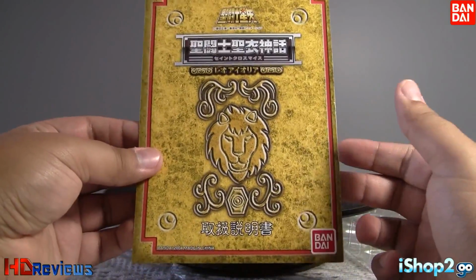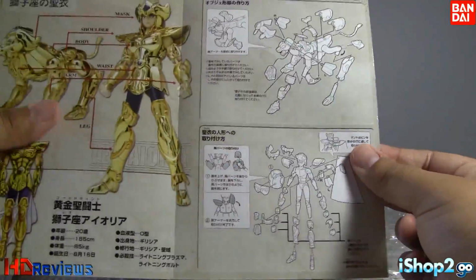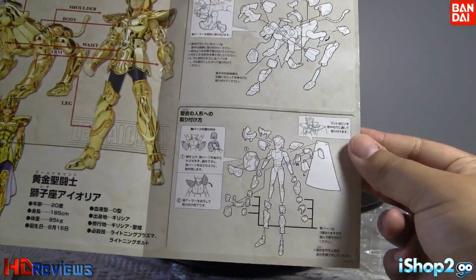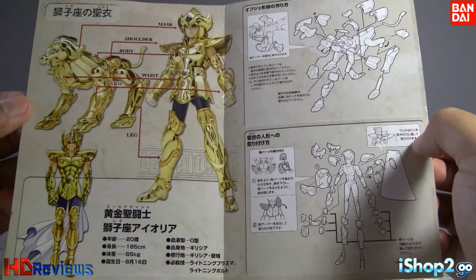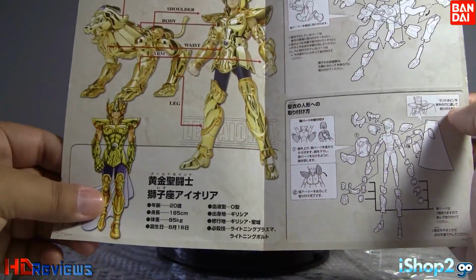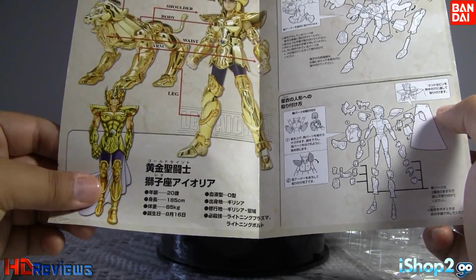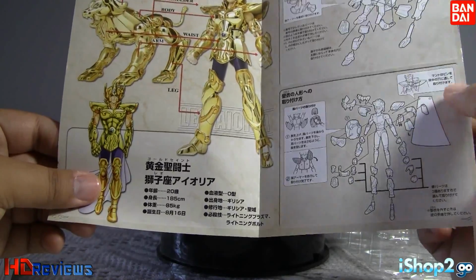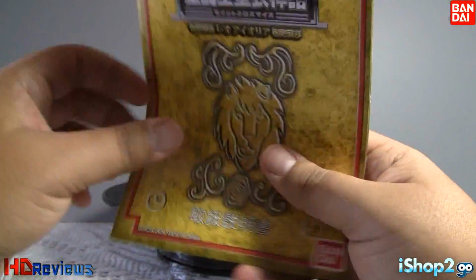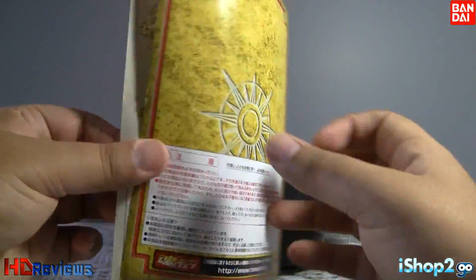So here we have the manual of Leo Aioria. Here we have the zodiac symbol in the middle, and the Saint Seiya logo on top. As you look at the inside, it's so simple, it's just one page. It shows you how to put the cloth on the figure, how to do the object mode, and that's pretty much it. It gives you a little info on the figure: he's 20 years old, 185 centimeters tall, 85 kilos. And that's it. It's only one page, surprisingly enough. There's no advertisement for other Myth Cloths or anything like that.